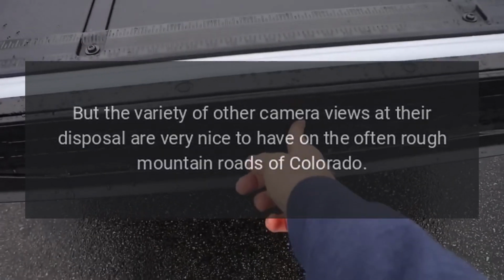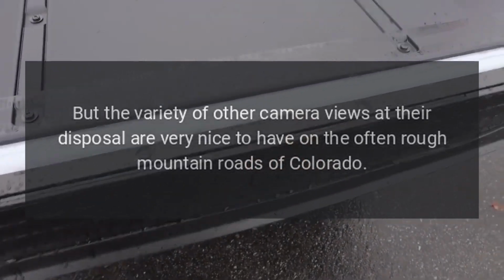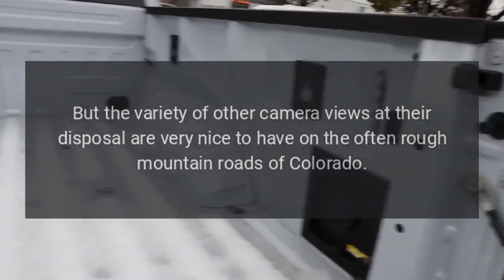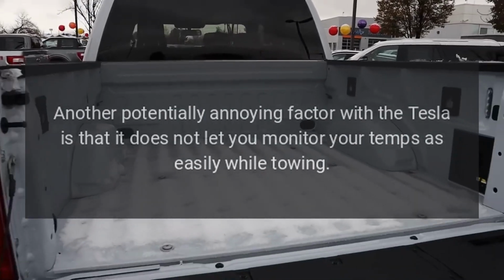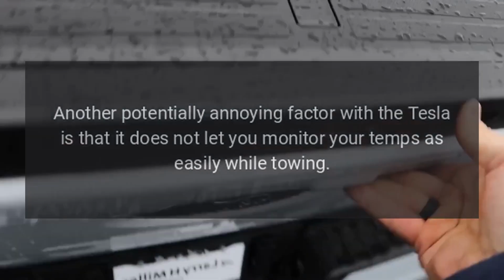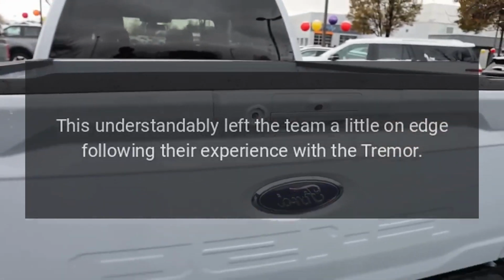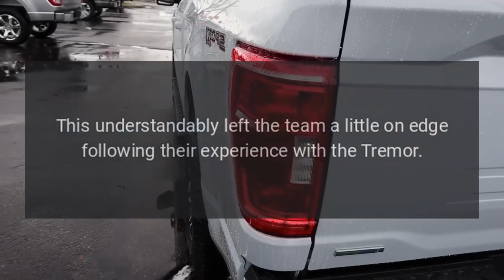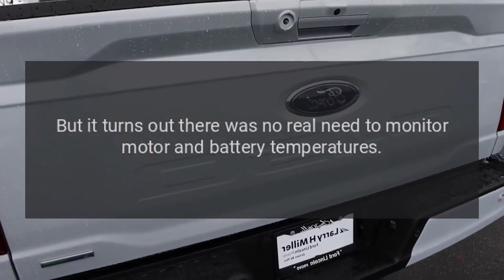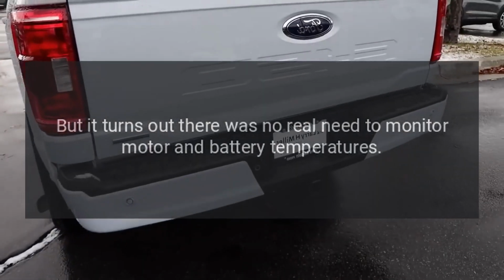But the variety of other camera views at their disposal are very nice to have on the often rough mountain roads of Colorado. Another potentially annoying factor with the Tesla is that it does not let you monitor your temps as easily while towing. This understandably left the team a little on edge following their experience with the Tremor, but it turns out there was no real need to monitor motor and battery temperatures.